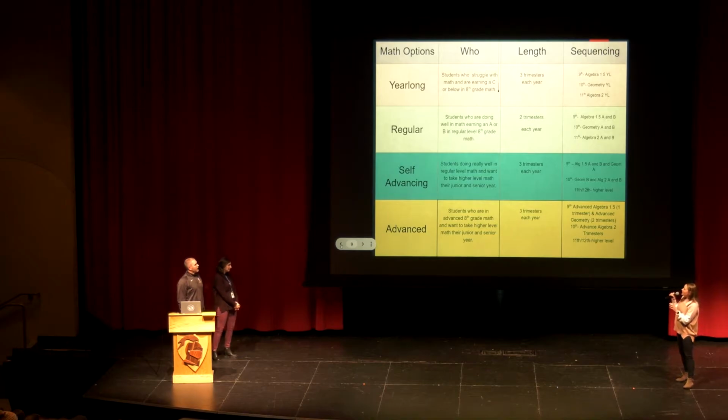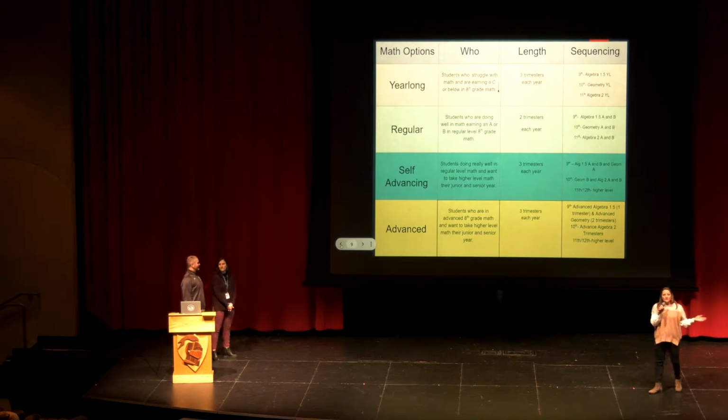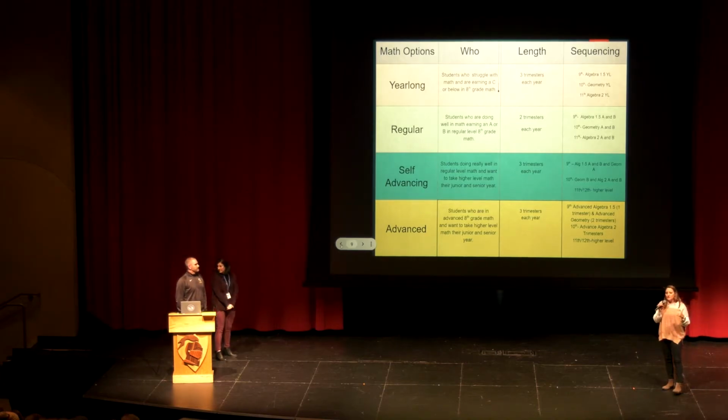If you look at our year-long math track, that is our Algebra 1.5 curriculum, but we're slowing it down from 2 trimesters to 3 trimesters. So there, kids are getting a lesson from their teacher and then more work time in class to be guided through that lesson even a little bit more. So those are kids that are maybe getting C minus, D's, F's in their math right now. Math is a little bit harder.